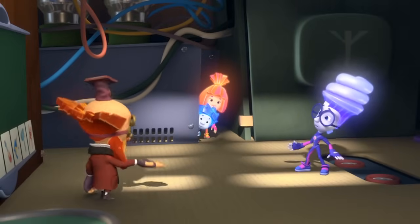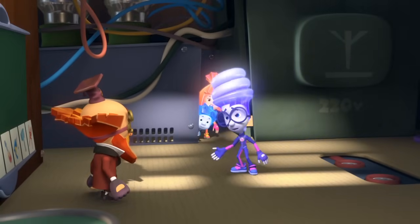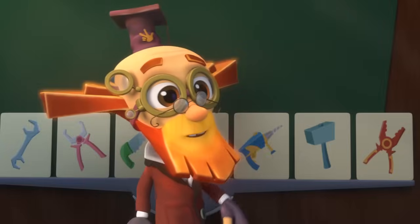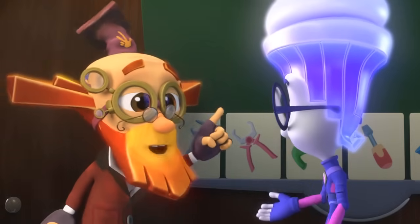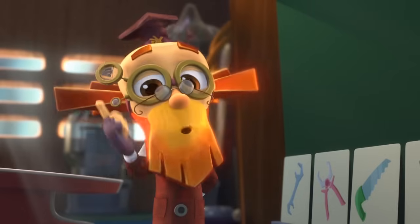Digit, come on in. Professor, well, what do you want to ask me on today's exam? Nothing, you already passed. What? You mean you're not going to ask me anything at all? No need. You're excellent at getting tools out of a Pack-A-Mat. But how could you know that? That's a secret. And we Fixies sure know how to keep secrets.